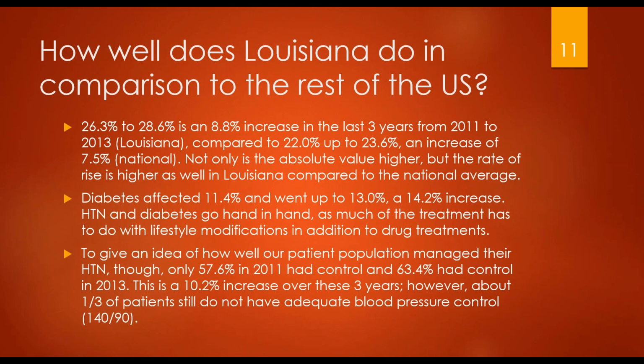So how well does Louisiana do in comparison to the rest of the United States? This is from the UDS, and this shows that not only does Louisiana have a higher rate of hypertension, around 27, 28%, compared to the national average, that's 22, 23%. There was an 8.8% increase in the last 3 years from 2011 to 2013, whereas the national increase was 7.5%. So what this means is that not only does Louisiana have a higher rate of hypertension, the rate of increased hypertension is increasing.